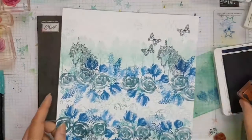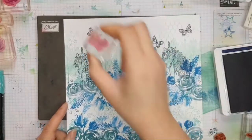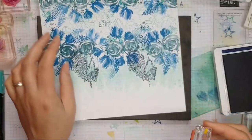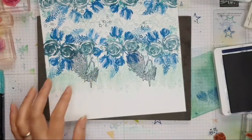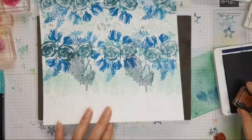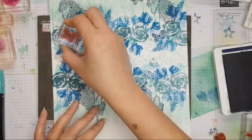I have a little tip for that. If you want to try and create a Purple Posy colour, just stamp off Highland Heather. If you stamp off Highland Heather about 3 times, you will get Purple Posy.